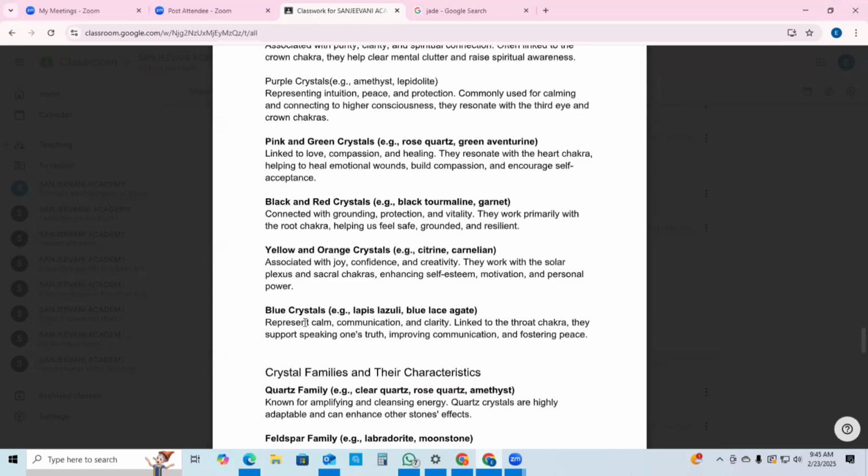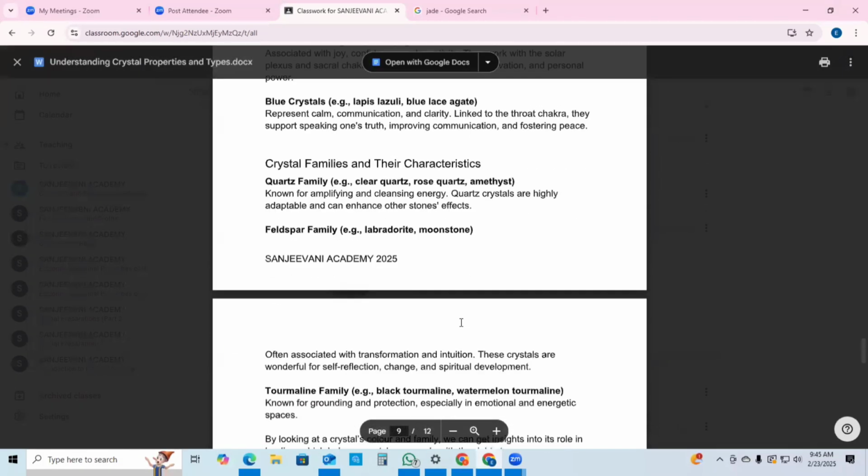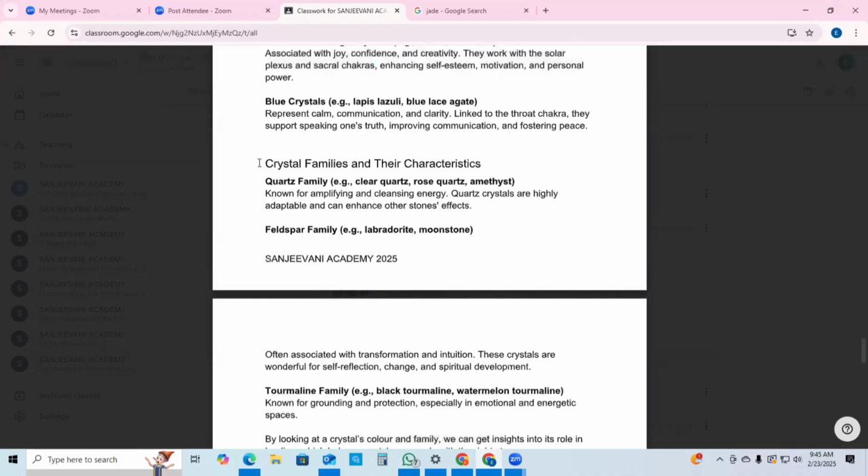Blue crystal has to do with the mind, so it has to do with calm, communication, and clarity, and it's linked to the throat chakra. So it supports speaking one's truth, improving communication, and fostering peace. For this one, if you have trouble expressing yourself, lapis lazuli is something good that you can wear. If you wear it around your neck, where your throat chakra is, it can help you get your voice heard. Sometimes if your throat chakra is blocked, it means that you have a blockage in communication and you're not able to effectively communicate, regardless of what it is, issues communicating and voicing, quote unquote, your truth.